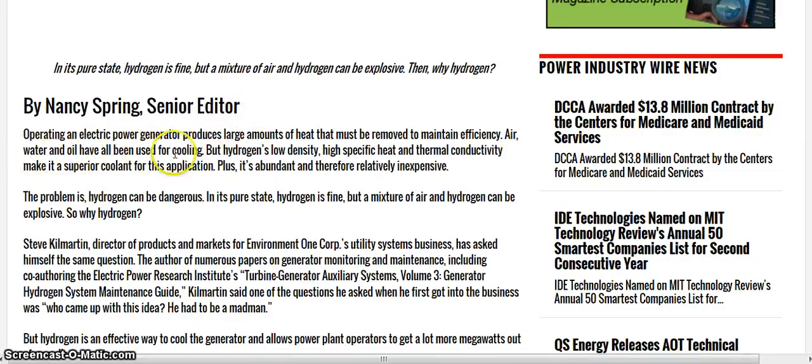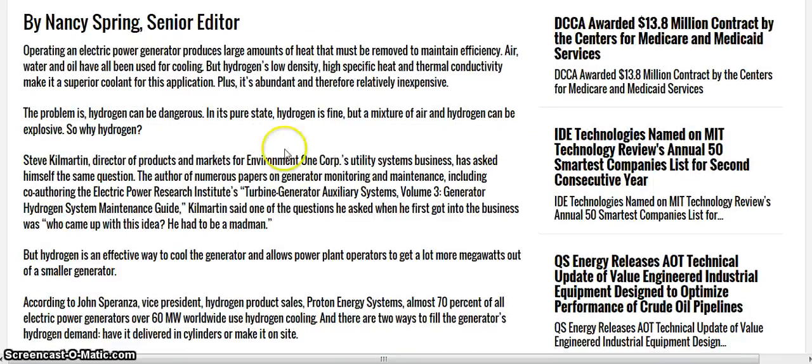Operating an electric power generator produces large amounts of heat that must be removed to maintain efficiency. Air, water, and oil all have been used for cooling, but hydrogen's low density, high specific heat and thermal conductivity make it a superior coolant for this application. Plus, it's abundant and therefore relatively inexpensive. The problem is hydrogen can be dangerous. In its pure state, hydrogen is fine, but a mixture of air and hydrogen can be explosive. So why hydrogen? Okay, so we just read that.